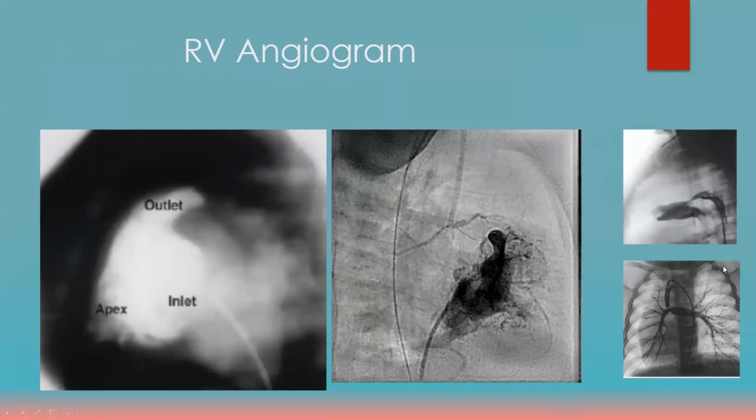Also, during angiogram, you may also delineate the pulmonary arteries, and study if the patient is suitable for a ductal stent or not. Again, this is another case showing a good RV size with a membranous atresia of the RV. Again, this is a patient showing RV-dependent coronary circulation.